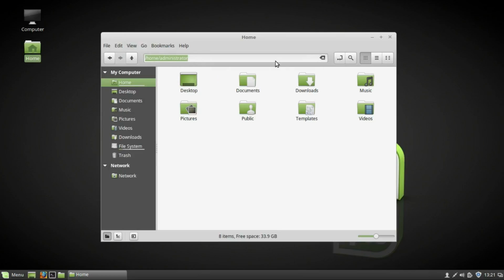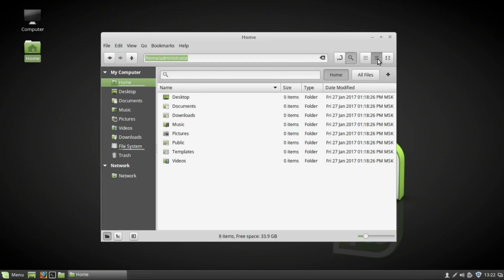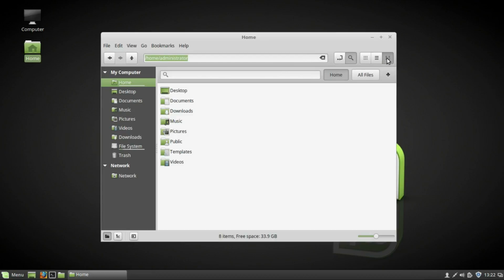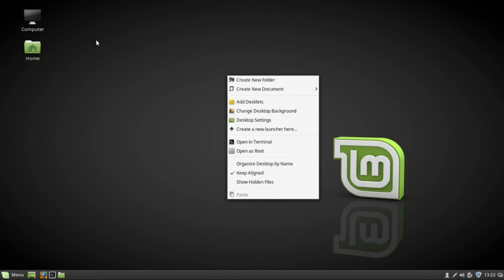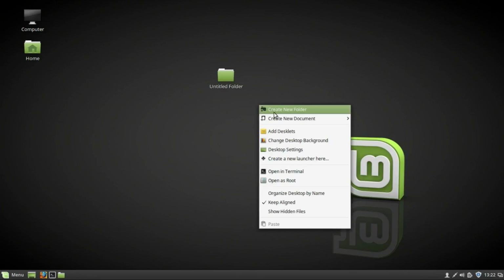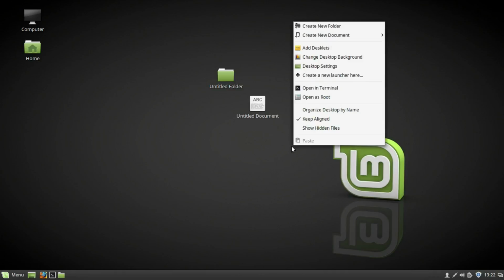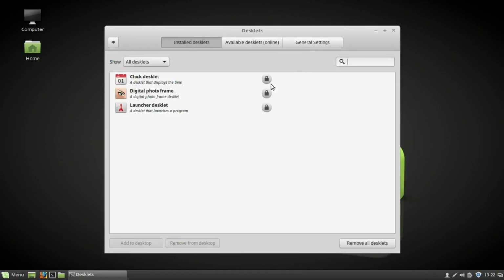And all the, you can search, type in your path, here you can search different layouts. This is a link to the desktop. There are other places where you can choose what you want to show on the desktop and things like that. You can create a new folder, type a name if you want to, or an empty document.